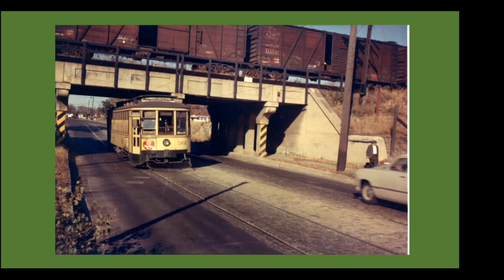We do have other photographs that, because this area underneath the overpass is a low-lying area, water would tend to collect in those areas. And so we do have other photographs in the collection that show streetcars trying to wade through that water. In certain situations when it was much higher, they would stop because they wouldn't want to short out the electrical motors. But this is, as I mentioned, a representative photo of many similar locations along the entire system.